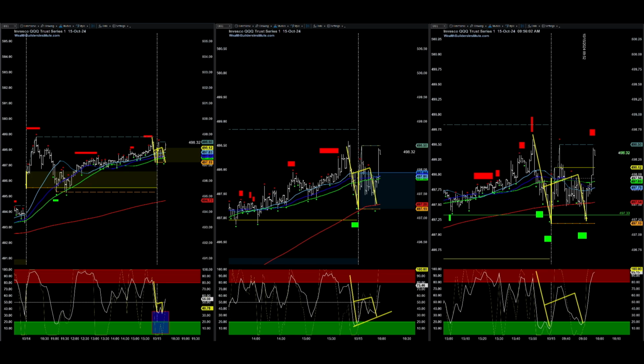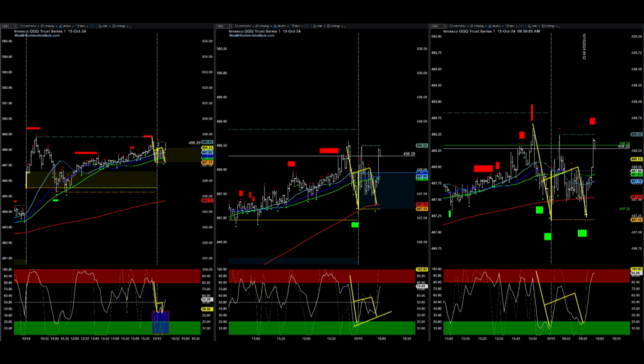Order fill. And there's a $1 move, ladies and gentlemen. Didn't break the high of the day, and we only spent about 5 minutes in this trade.